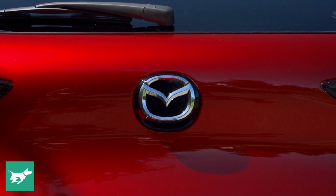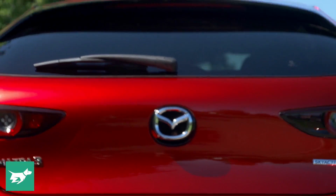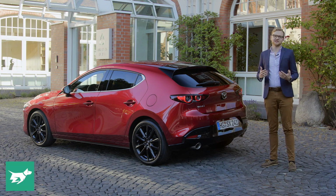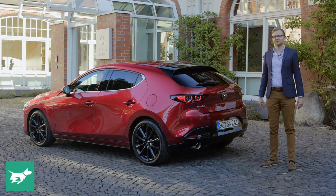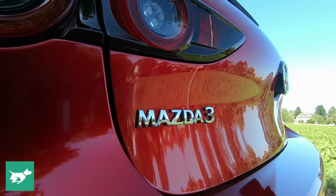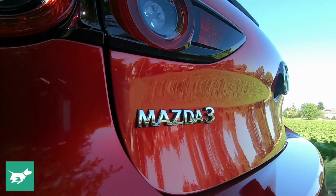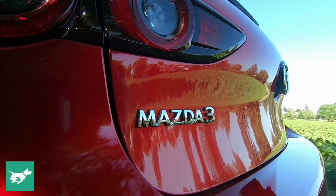Now, as for outputs from this 2-litre Skyactiv-X engine, Mazda Australia haven't confirmed the precise figures yet because of testing still ongoing with the fuel that we have back in Australia, but they're likely to be similar to the European outputs of 132 kilowatts and 224 newton meters of torque.